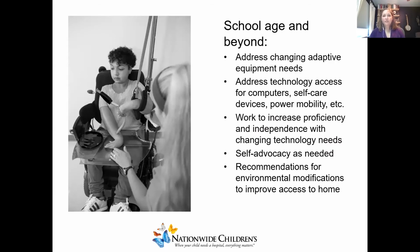So then as we transition into late school age and into adulthood, we really look at addressing adaptive equipment, changing adaptive equipment needs. So in this picture, you can see that this client is working with an adapted spoon and using a long-handled spoon to try and feed herself independently. She's also using a mobile arm support to try and really develop that skill and proficiency with that piece of adaptive equipment for self-feeding.